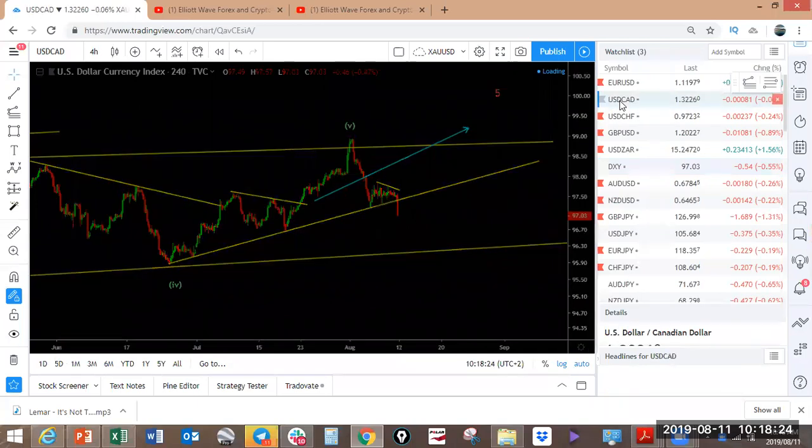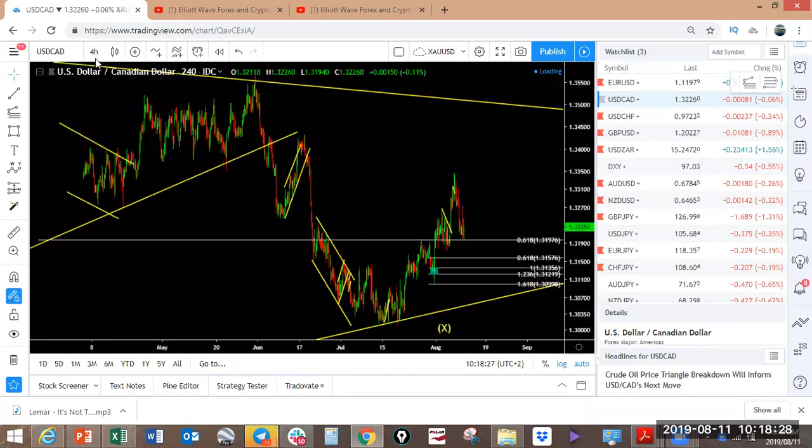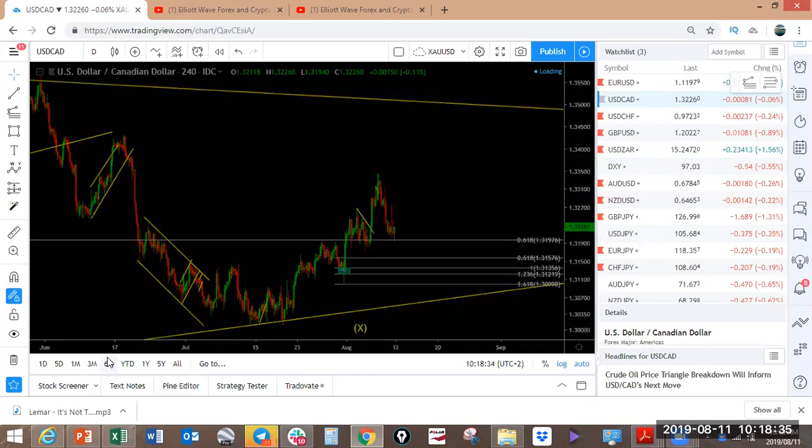There was Euro, US dollar CAD. I showed you Euro, US dollar CAD last week. Okay, so this move to the upside is not looking so convincing anymore. So let's have a look here on the daily. We may get a drop here.